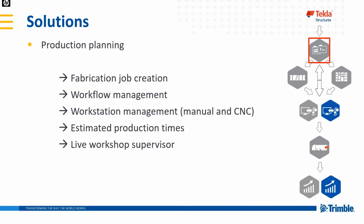So aside from the project planning phase of it, we then go into the production planning. So it's imported in from Tekla XML with optimization of scribing, of marking, identification. We check the drawings itself. We do a tool and part checking validation to ensure everything is good. And then now we start getting into really planning the production itself.